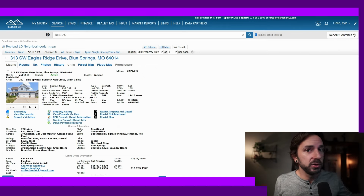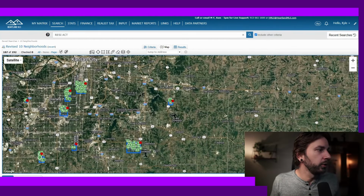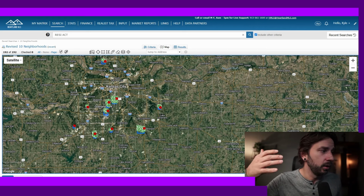Your money usually goes a bit further. Now, granted, the location of Blue Springs might be a little further out if you're wanting to get into the city a lot, but it's not really any further out than these communities that we've looked at in Overland Park, and Blue Valley School District is high ranking on Niche as well.